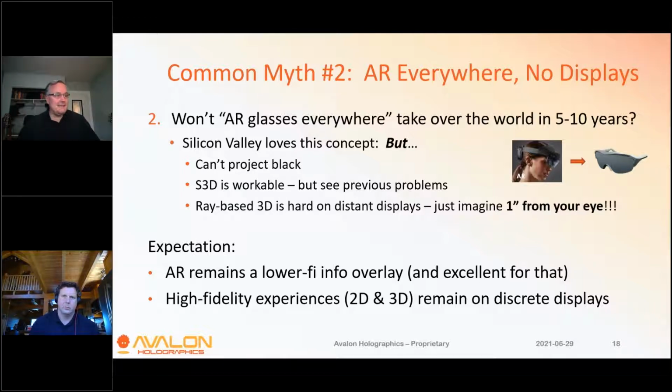Now, that's a concept you've seen in science fiction movies and shows, and it sounds great, but Wally and I have been spending a lot of time on the challenges of making these things work, even when the display is 2 or 3 feet away from you or more. That is very difficult alone. But when you put the display an inch away from your eyeball, the scale of the challenge goes up by orders of magnitude.